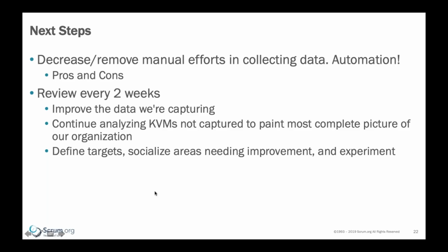Another question would be something along the lines of, is there something that the organization could give you today? Maybe it's tangible, maybe it's not, that would just make your job easier.